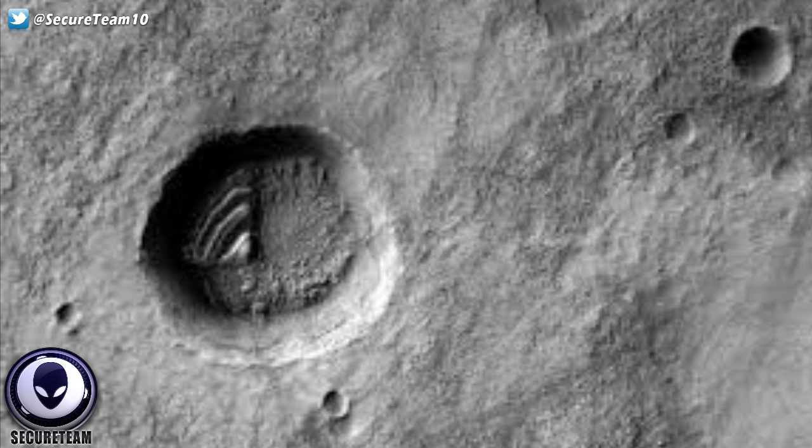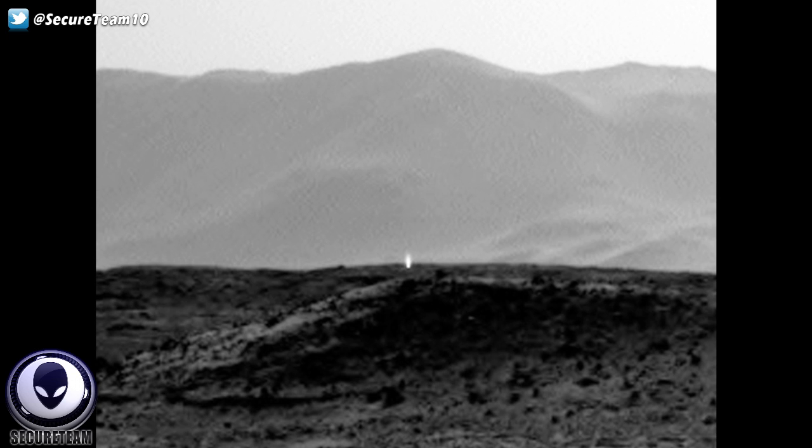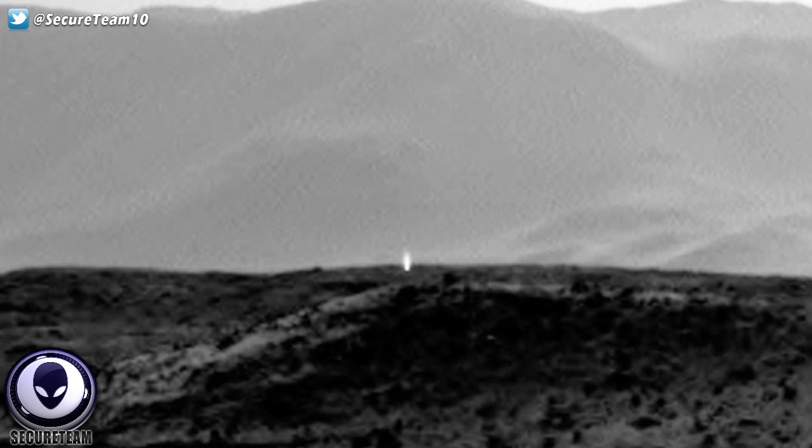Now, going back to the surface of Mars, here we have a very infamous image of a light source that was captured a couple years back. We'll go ahead and zoom in here, where we had this very bright white light that was seen coming up from the surface, captured by the Mars rover. To this day, still unexplained. NASA has no idea what it is, not even attempting to tell us or give us a good excuse as to what this is.